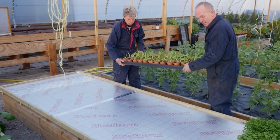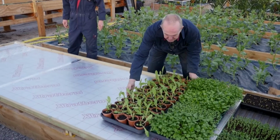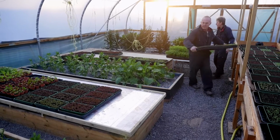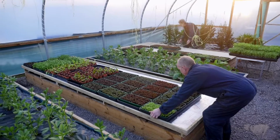The big driver for us in setting up the aquaponics business was to get fresh fish, because we found that we couldn't buy fresh. Fishmongers are a thing of the past, and whenever we visited Brixham we would buy as much as we could. But we're not that close to Devon, so that's why we really wanted to do it.